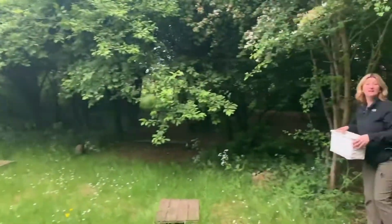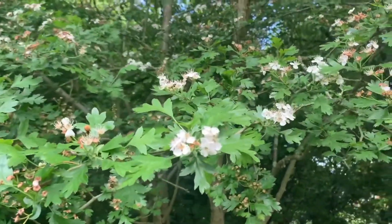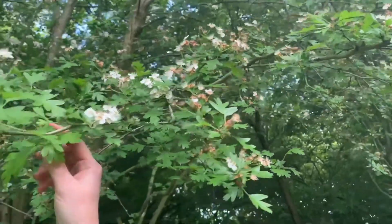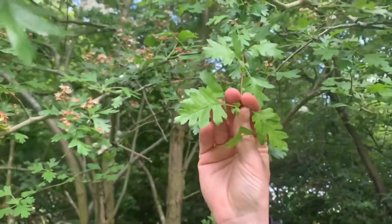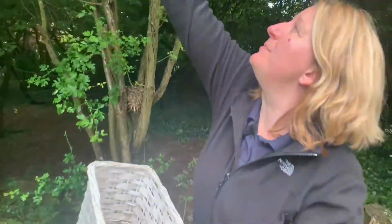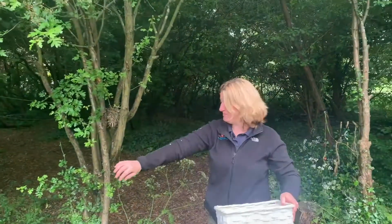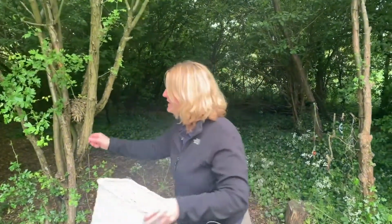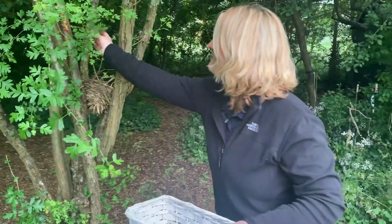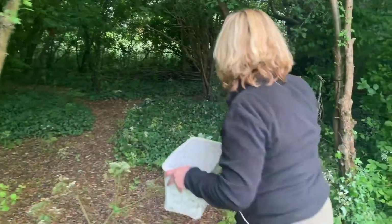Come round over here. Look, the hawthorn tree's in flower. They will eventually turn into beautiful berries. Look at these leaves. They're a lovely shape. I think we need to collect them and put them in the basket. Thank you, tree. We're only going to take, oh look, the blossom came down. We're only going to take a few of these leaves, but we are going to need them. Thank you, tree.